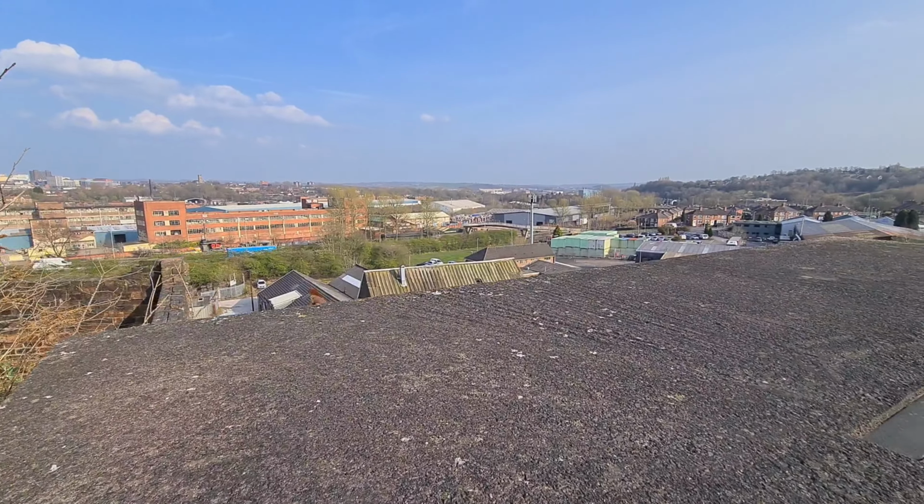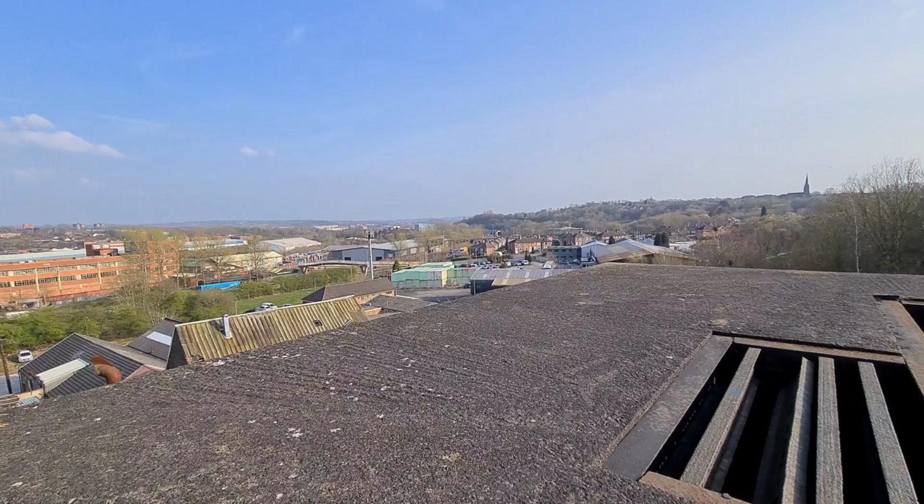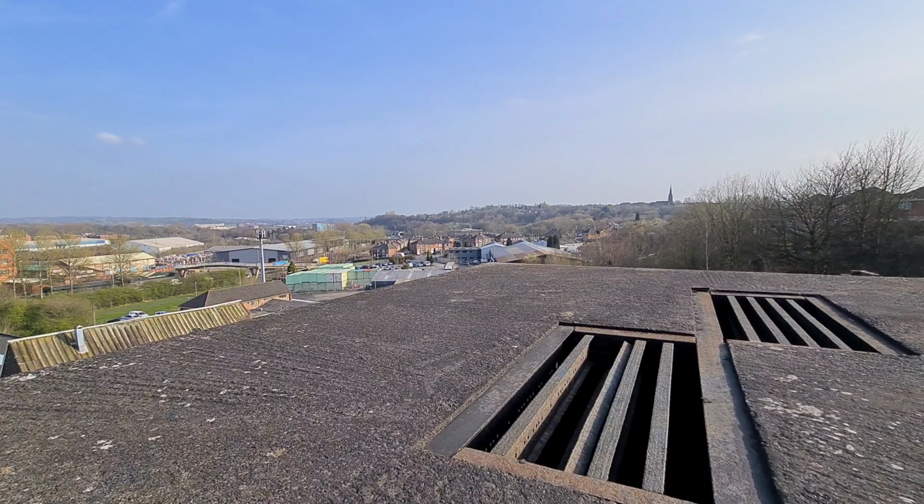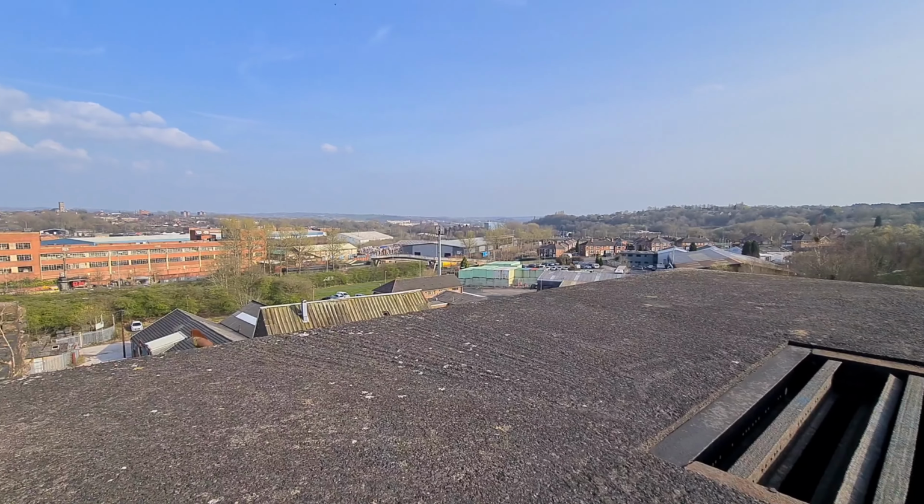Quite a view though. I'm just sitting here on this edge, just having a little look around. Old church in the distance over there. Beautiful views.